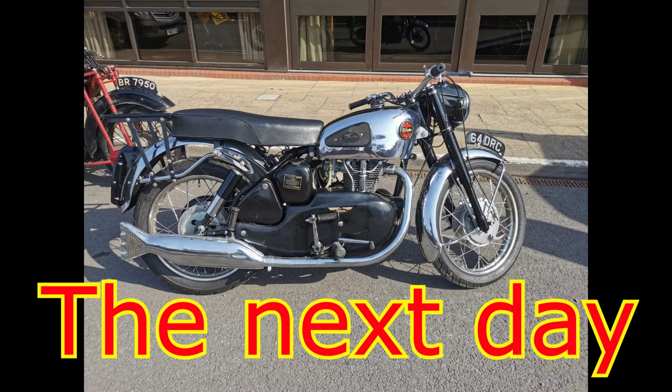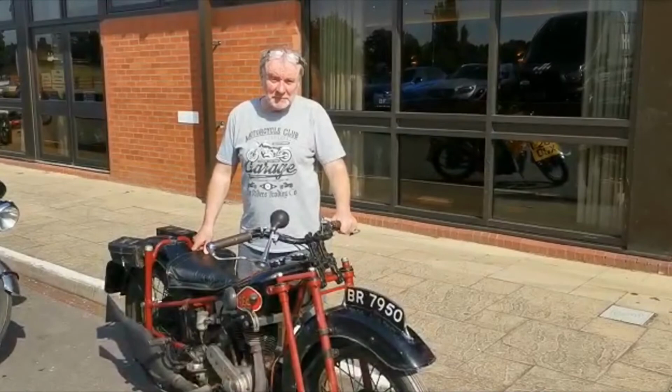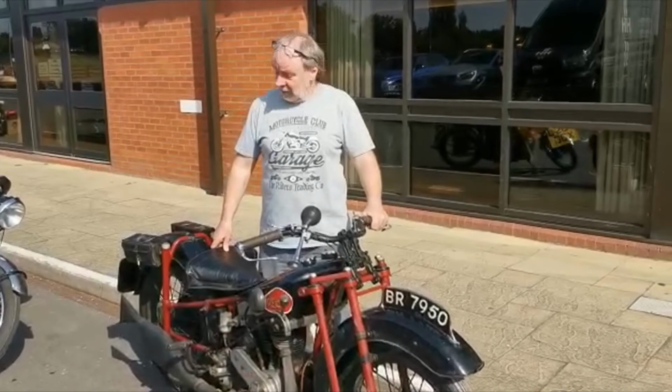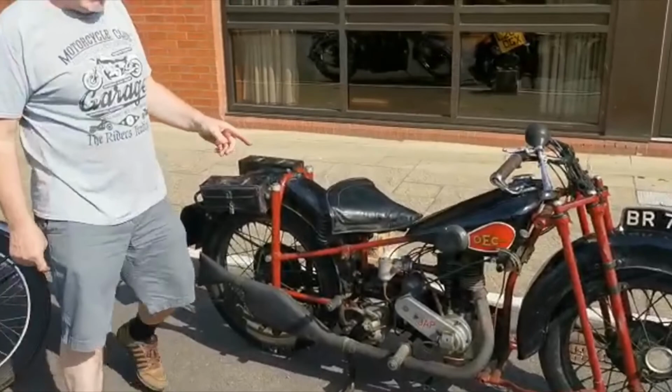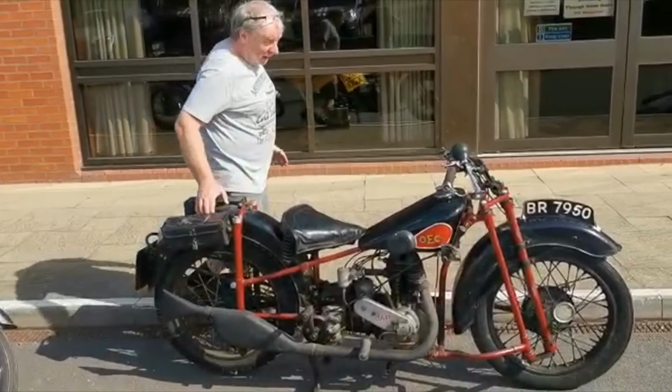To transport some classic bikes to Ian Cunningham from H&H Auctions, who are having an auction tomorrow at the NEC in Birmingham. So Ian, what have we got here? Well, there's two bikes here coming from the same vendor. First one, a 1930s OEC, a classic single cylinder British bike from that era, with a Jap engine like everybody seemed to use back then. The fascinating thing about this one is the suspension, which in its day, even now, is unusual.